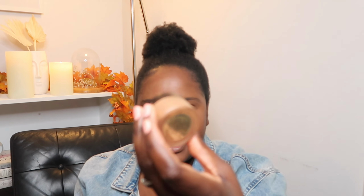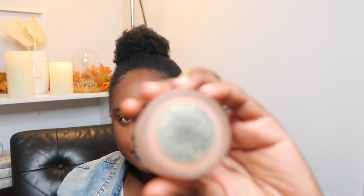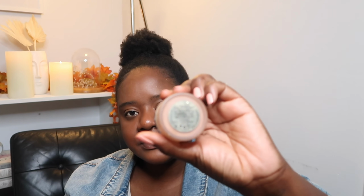So yeah, there's that. I'm gonna go in with this Laura Mercier translucent powder in deep dark. You guys don't need to see it, do you? Okay.